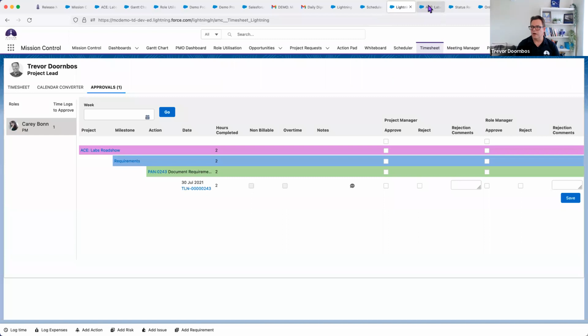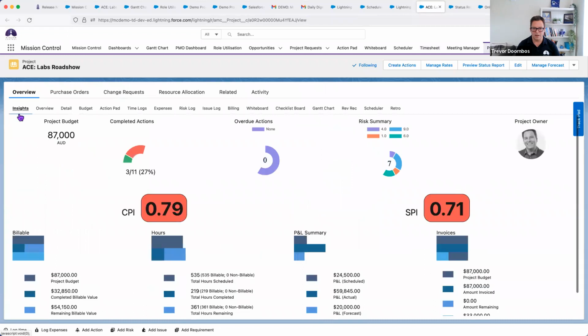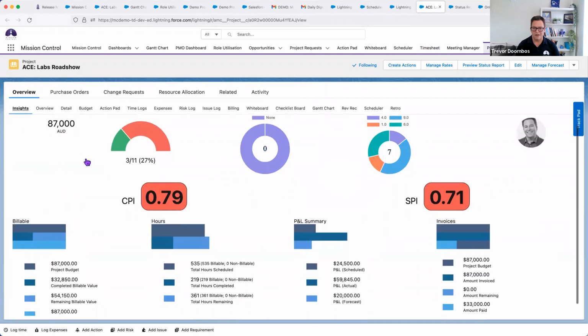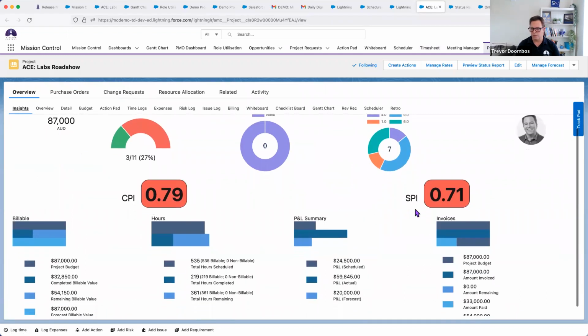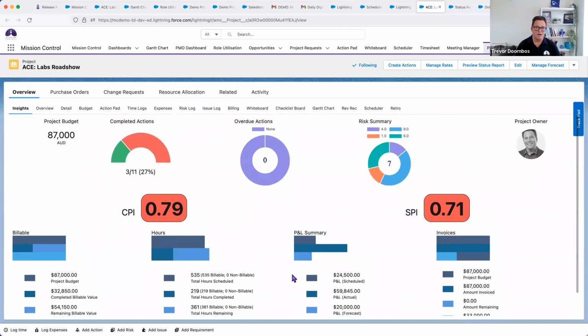Let's deep dive into a project. So here's the Labs Roadshow we saw earlier. Again, I'm looking straight here at the overview. Taking you back to insights again, we can see the budget, what we're charging the client, what's our cost performance, schedule performance, the billable dollars, hours, P&L, the invoicing. This is a retainer-based project, so we've actually invoiced 87 grand, and we're still waiting for 54 of that to be paid. So maybe as the project manager, I'm not going to go much further.